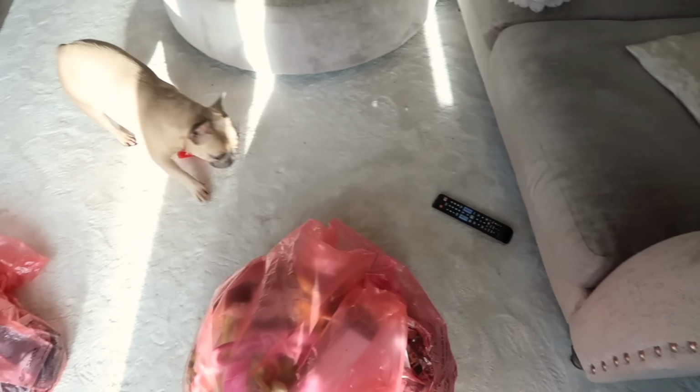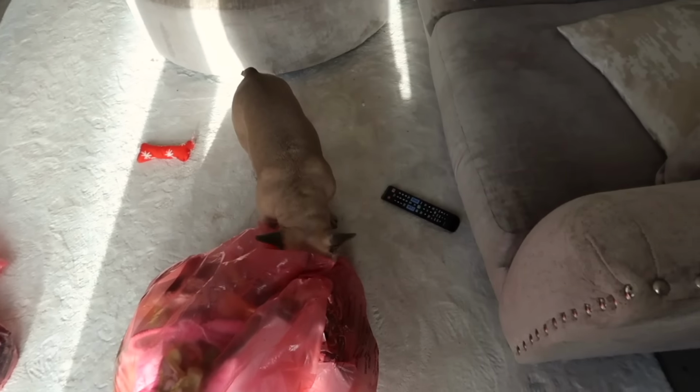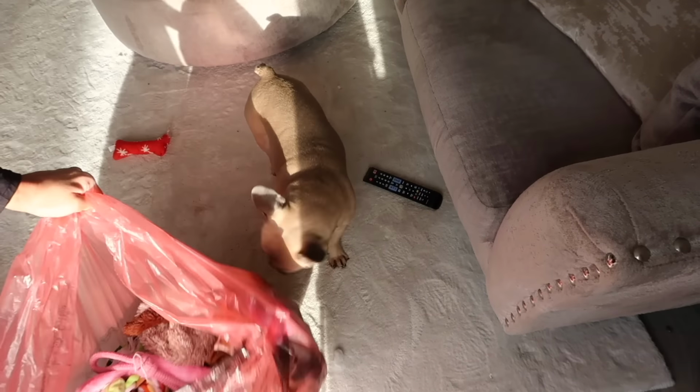Guys, that was a challenge. Honestly, she is not happy. She is not a happy girl. Look, you didn't play with these toys. I got rid of quite a lot. There's quite a lot in here.